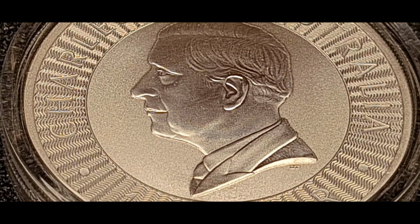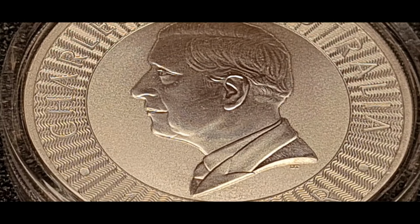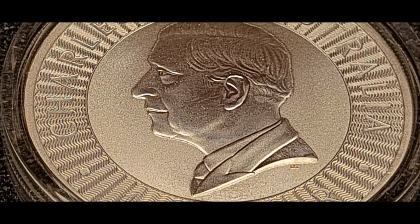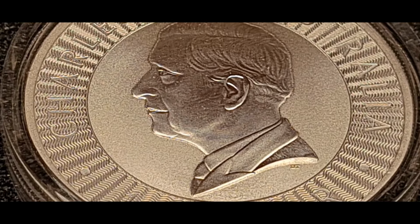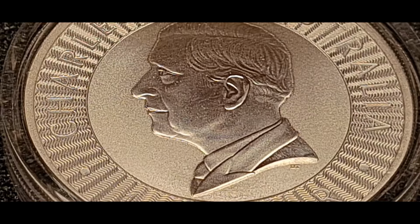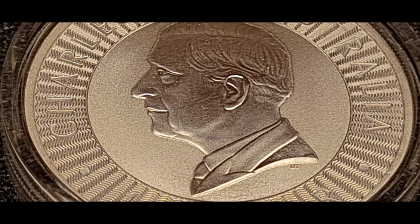Taking a look at another classic coin. Well, it's one that's been ongoing for 8 years now. Martin the Silver Trader sent me in this coin to cast my eyes on and give you my honest thoughts and opinions, and also share with you some of the details that are on this coin, as you'll see.